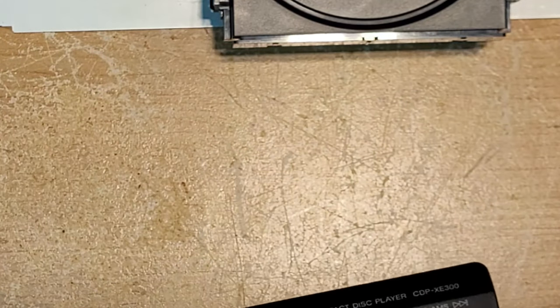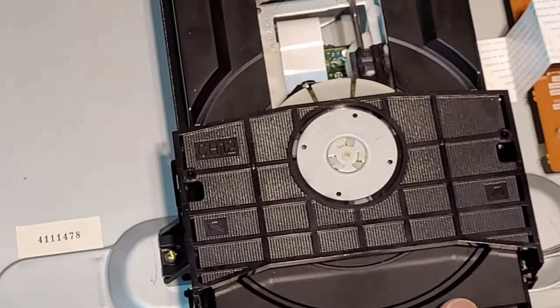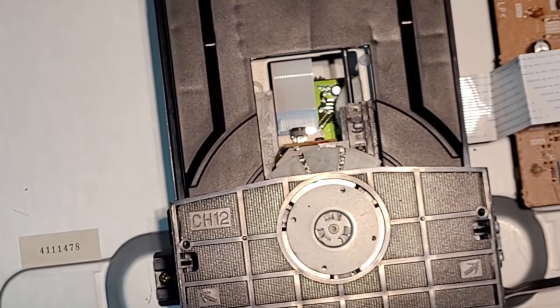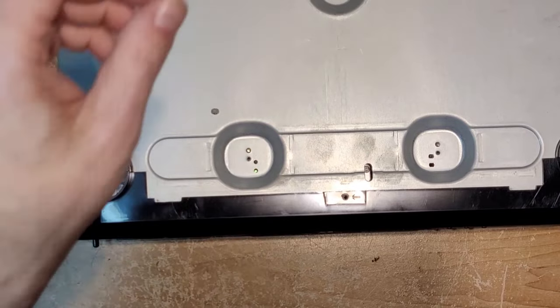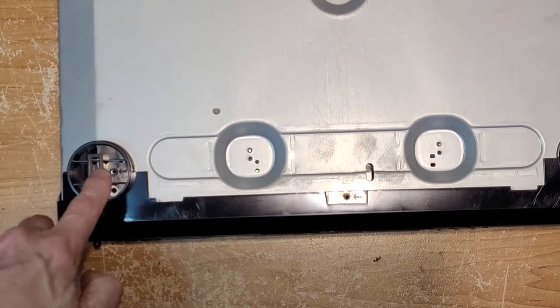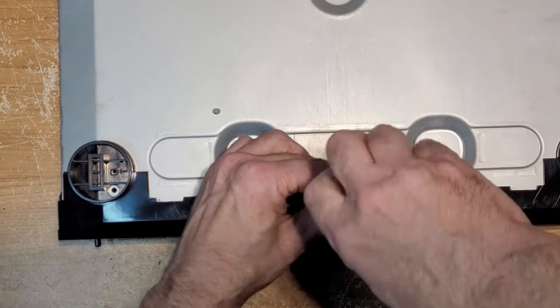Okay, so this can go back on now. Relatively simple to do. Just get it mechanically put into position first. Couple latches on the side that go in, that's it. And then we got three screws underneath, I think it was. I noticed also that it's missing a little rubberized foot over here. I have to check and see if I have something in my stash to replace that with.